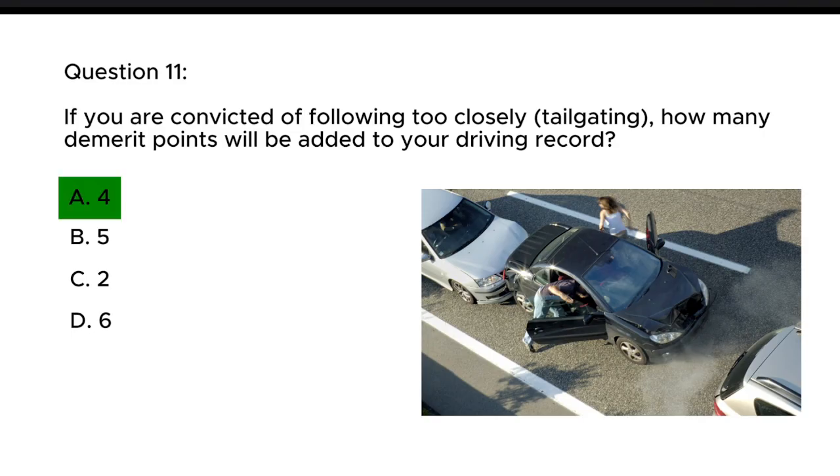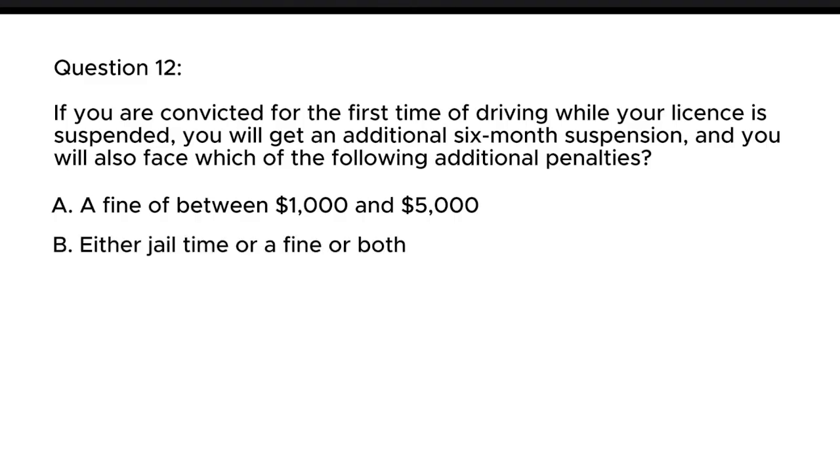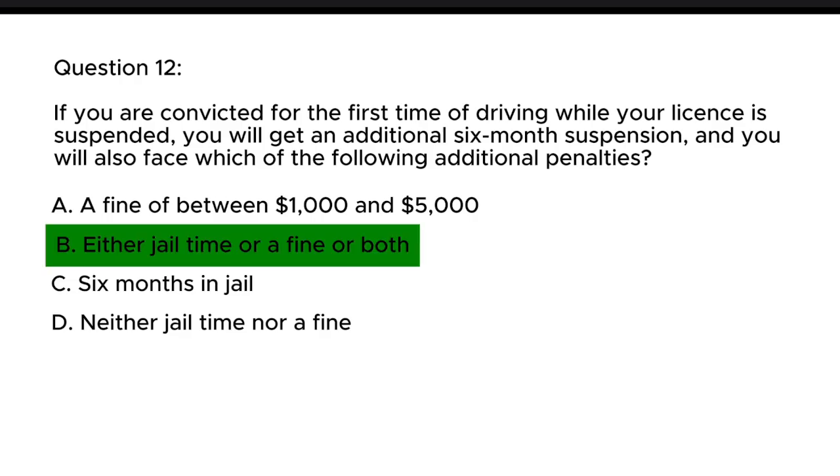4 demerit points. If you are convicted for the first time of driving while your license is suspended, you will get an additional 6-month suspension, and you will also face which of the following additional penalties? A. A fine of between $1,000 and $5,000. B. Either jail time or a fine or both. C. 6 months in jail. D. Neither jail time nor a fine. The answer is B. Either jail time or a fine or both.